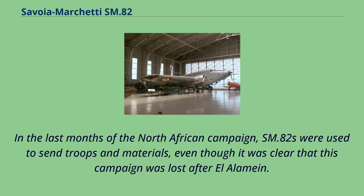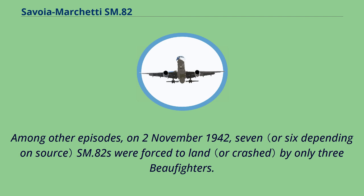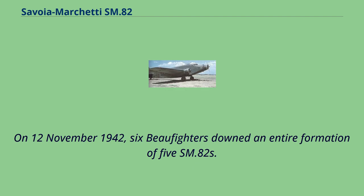In the last months of the North African campaign, SM.82s were used to send troops and materials, even though it was clear that this campaign was lost after El Alamein. Around 100 SM.82 were shot down or destroyed on the ground between November 1942 and April 1943. Among other episodes, on November 2, 1942, seven SM.82s were forced to land by only three Beaufighters. On November 12, 1942, six Beaufighters downed an entire formation of five SM.82s.